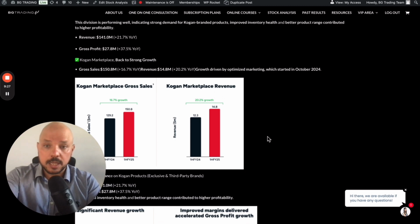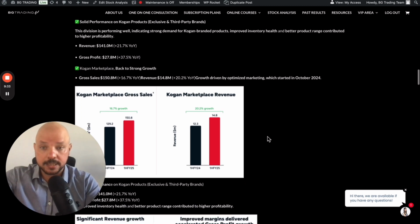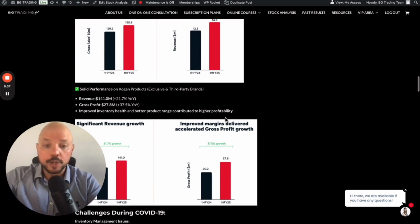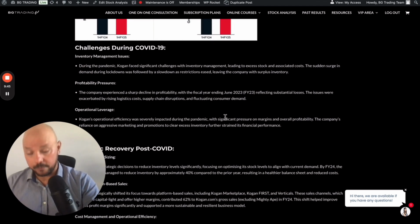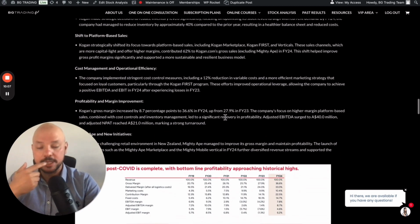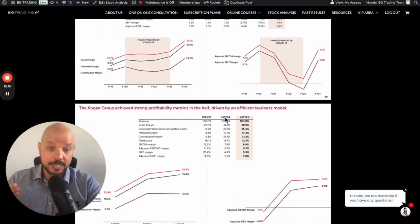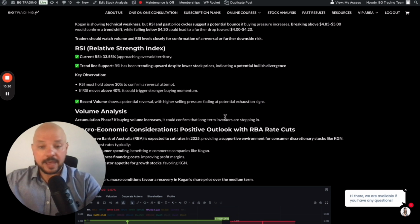So these are some details of each of the businesses that Kogan operates. First of all, the Kogan brands and the Kogan marketplace are all growing year on year, which is very positive. And let's remember, Kogan comes from COVID-19, which was a very profitable but also very tough time, because they had a huge inventory post-COVID, went into a net loss, and then had to shrink its operation. And now, finally, they got to a stage where the company is showing consistent growth quarter on quarter and year on year, which is exactly where we want to be sitting if we are investing or trading.